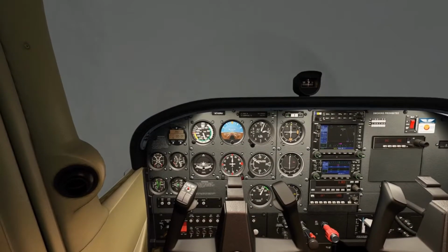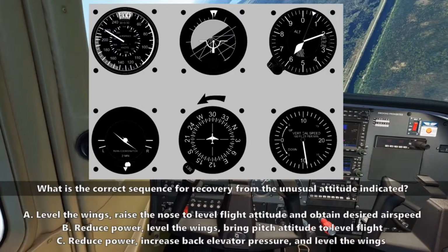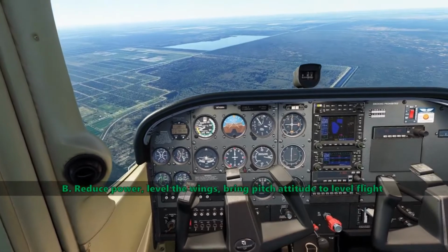So the answer to the question, what is the correct sequence for recovery from the unusual attitude indicated, is B. Reduce the power, level the wings, and bring the pitch attitude to level flight.